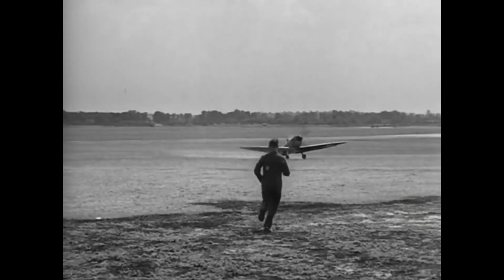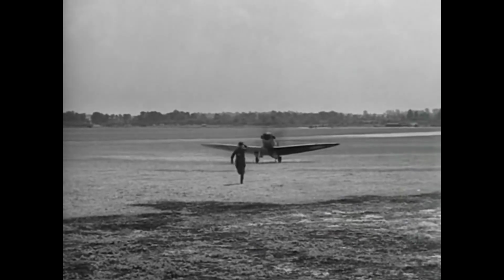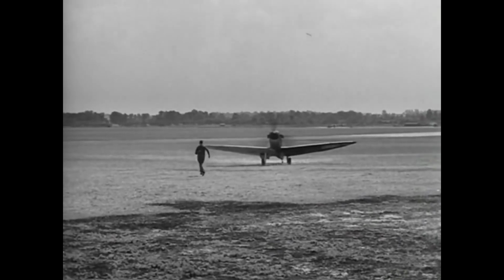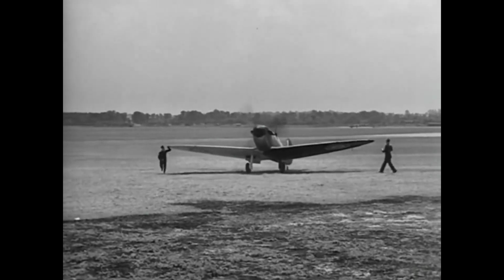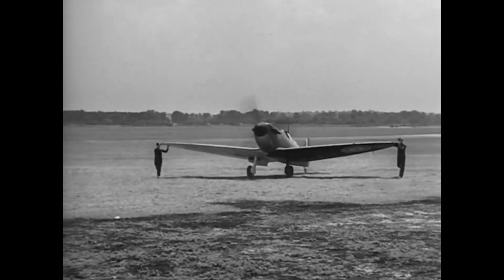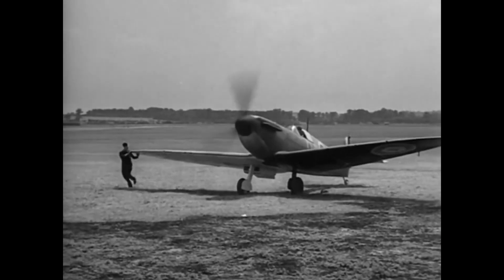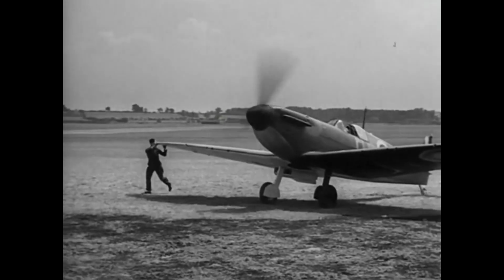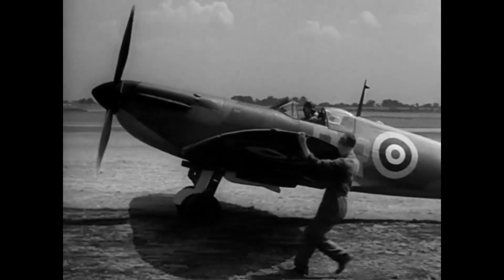The aeroplane is taxiing in. You will note that the flight mechanic and flight rigger are going out to meet it. Owing to the pilot's restricted forward view when taxiing, on approaching the aprons round the hangars, these two members of the crew always assist the pilot by placing themselves at each wingtip and guiding him in the direction they want him to go.